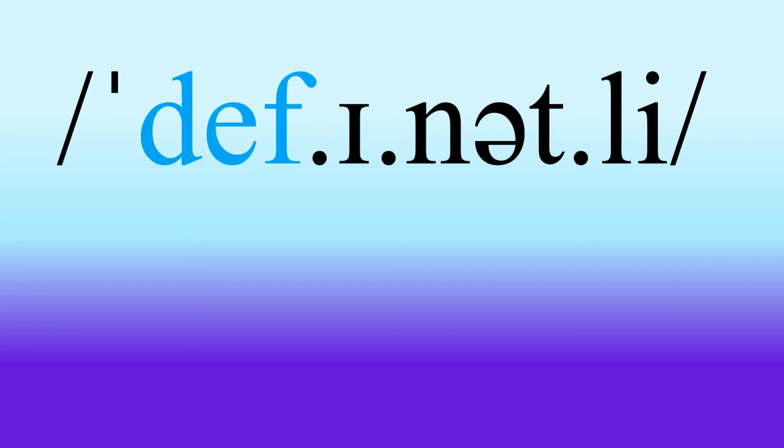So focusing on syllable 1, hopefully this one should be fairly straightforward. We start with the voiced d. We've got a short e and then a f, so we need a bit of air hissing out. So putting that together, repeat after me, deaf, deaf.